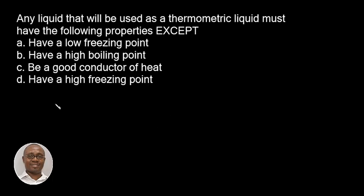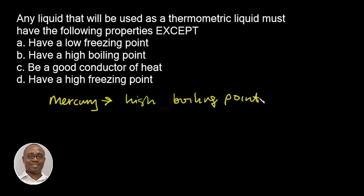Okay, so in this case we're going to look at a particular liquid which is known and used as a thermometric liquid. Mercury or any other liquid for that matter should have a high boiling point. Mercury, for instance, has a boiling point of 357 degrees Celsius. So this is high enough, therefore it allows the thermometer to be able to measure temperature as high as 357 degrees Celsius.